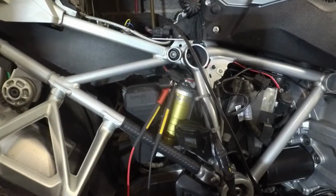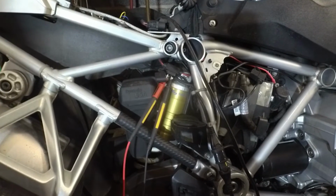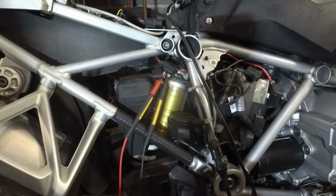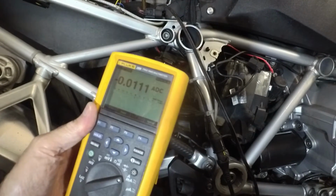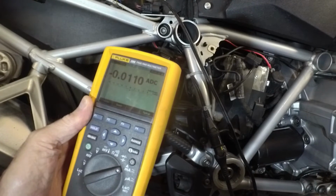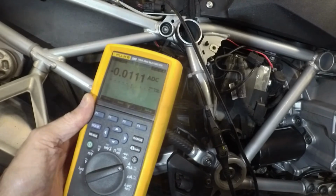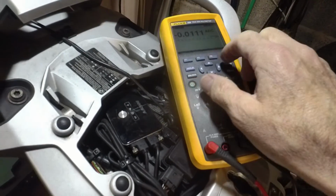Right, so I've now just taken the fuse out of the feed to the INNOVV camera, and connected the leads from the multimeter in there instead. And it's currently showing, with everything turned off, 11 milliamps. So that's quite a lot, really, I would have said. Okay, so let's turn it on and see what happens. Actually, I might as well record this while I'm at it.